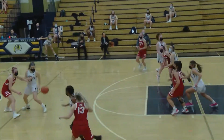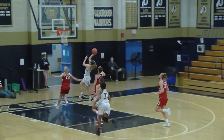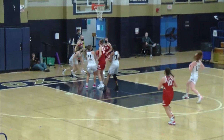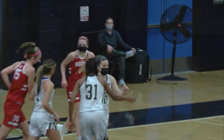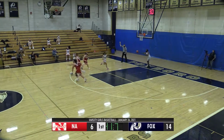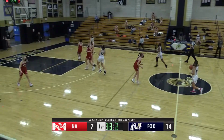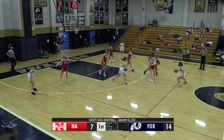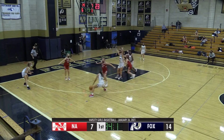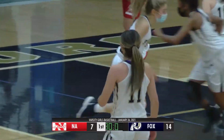Here we are, Morgan up top, gets her hands in the lane. And nice lead pass, finish at the rim. Nice job. And she hits the second one. Okay, we've got about 35 seconds to go in this quarter. Foxborough leading 14-7. Caitlin throws up a three and hits it.